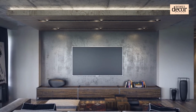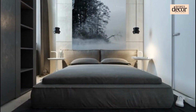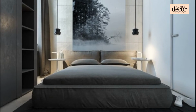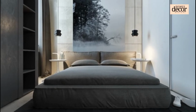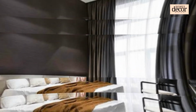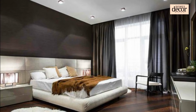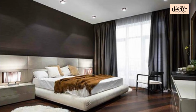Keep in mind that the key to a successful dark interior design is balance. This means your design needs different textures as well as lighter tones. Light-colored decor will not only create contrast, but it will also add depth and structure to the space. After all, a well-defined room is harmonious and balanced on all fronts.